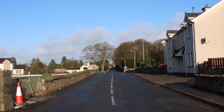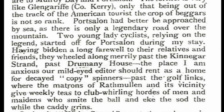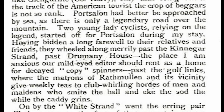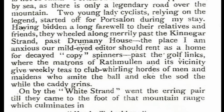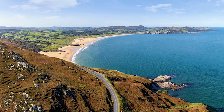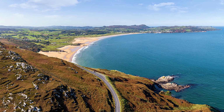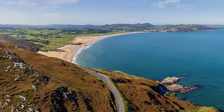for farm carts. Conditions must have improved greatly by 1897, when Percy French wrote about two young ladies who cycled merrily out of Rathmullen by Killygarvan Bridge on their newfangled cycle machines. Nothing impeded their enjoyable trip until they found the road had turned into a rough track at the foot of Knockalla Hill. This was 74 years before the spectacular Knockalla Coast Road was officially opened.